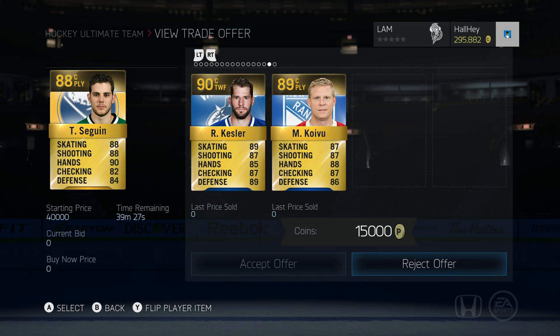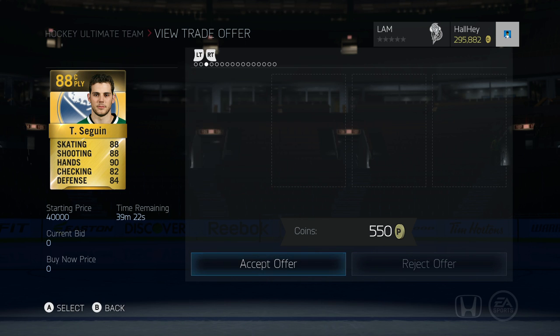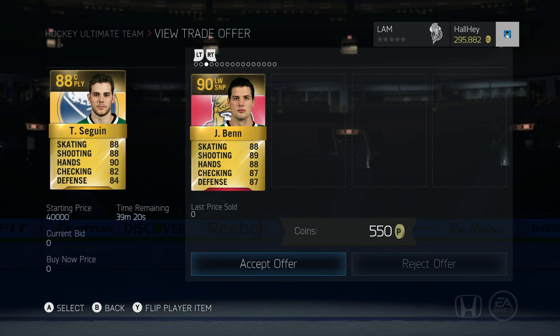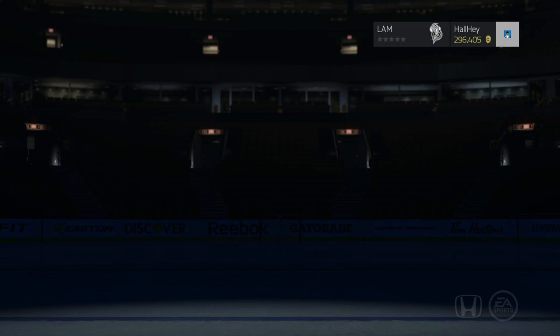It's about 37 with Koivu. That is also a solid deal. And we also got four Fiddlers right there. So we're going to take the offer of Jamie Benn just because I know his value is there and he is a 90 overall. So there you go. Enjoy your Tyler Seguin. I will take the Jamie Benn.